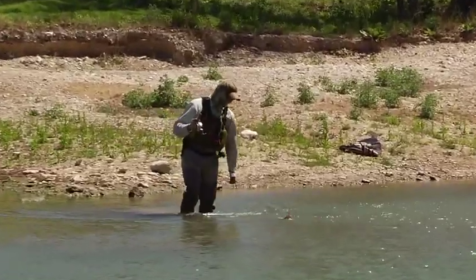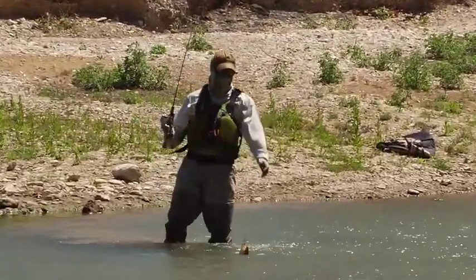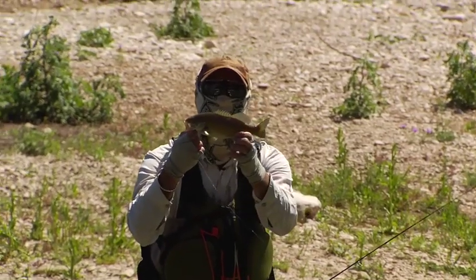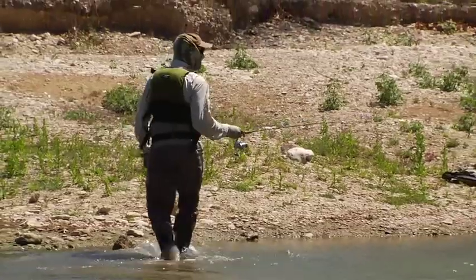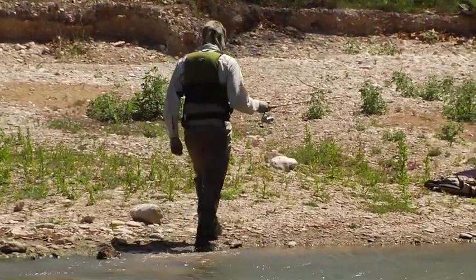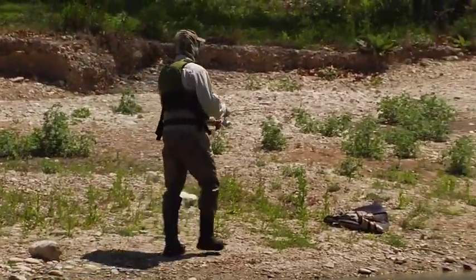Good color, and it's a bass. This is my first ever smallmouth right here. Won't make the cut, but it's good for me. Got that monkey off my back.